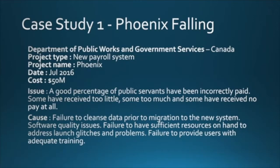And then software quality issues. The software being used for this payroll management system was not up to the mark. There was also a failure to have sufficient resources to handle the queries, launch glitches, and other problems. As soon as the new payroll system was launched, it had software quality issues, and because of that there were a lot of queries, questions, and user issues being raised, but there were not sufficient resources to provide support. And finally, one more very important issue: before rolling out this new system, the users were not given adequate training. So all these were the main causes for Phoenix, the new payroll system of the Canadian government, failing.